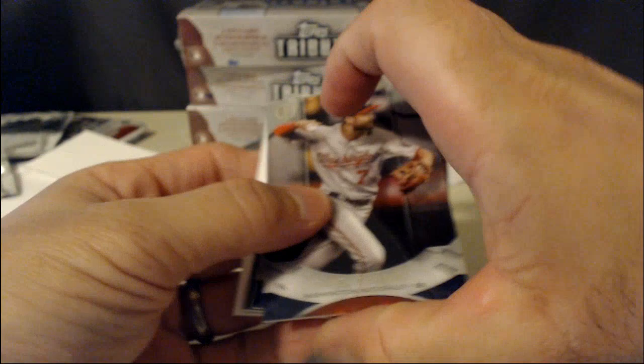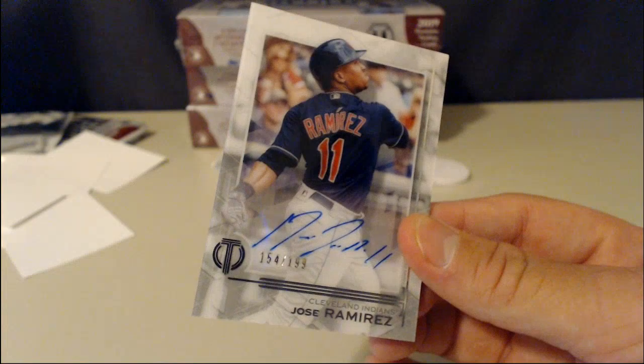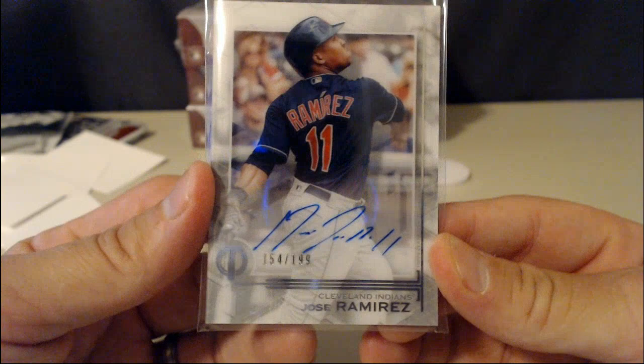Trey Turner, Anthony Rizzo, and the hit, another Jose Ramirez. Jose Ramirez for the Indians, 154 of 199. Cleveland, Dino G as well. Dino is cleaning up. 154 of 199. Jose Ramirez.